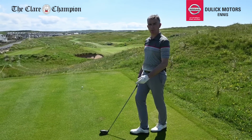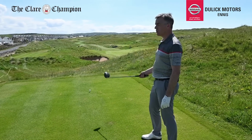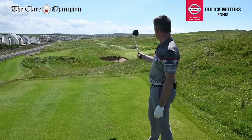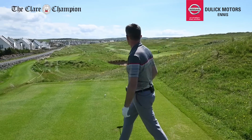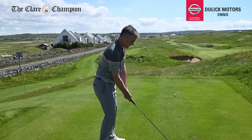So 17th, we built a new tee on the 17th tee. It's 460 yards at least. New tee box is behind the 16th green, and line is up at the church tower at the top of the town.